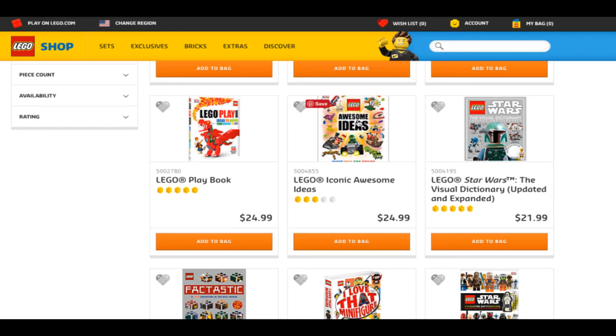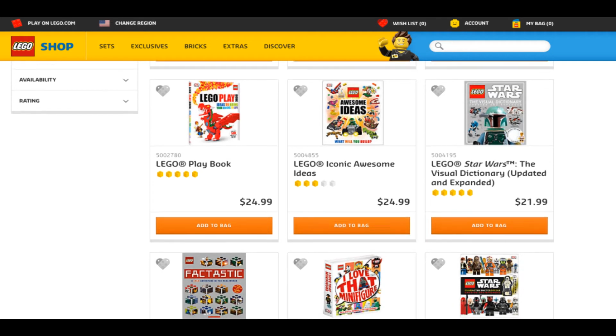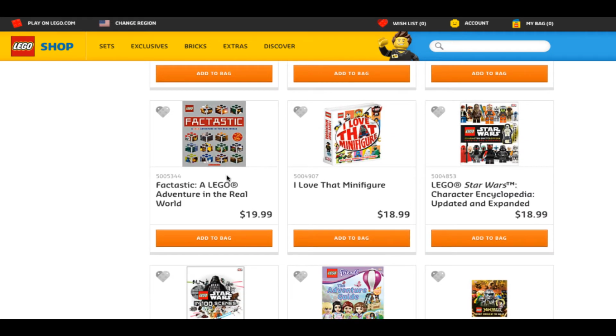And here is Awesome Ideas. I have one of those, and it is an awesome one as well. With Star Wars collectible books, and this one has been updated and expanded. You should always get those. And here is more things. And this one is some kind of a storybook. I would stay away from that. I love that minifigure. This one looks interesting, but I don't like the way it is like a miniature book here. Here's another Lego Star Wars Encyclopedia.